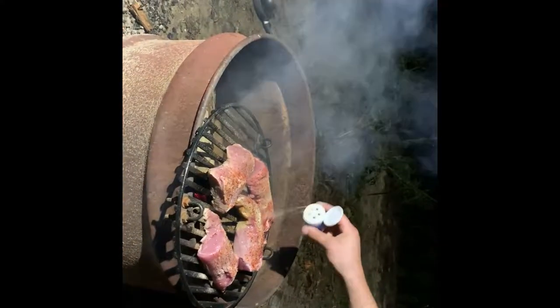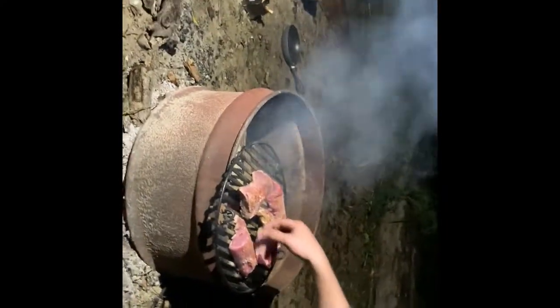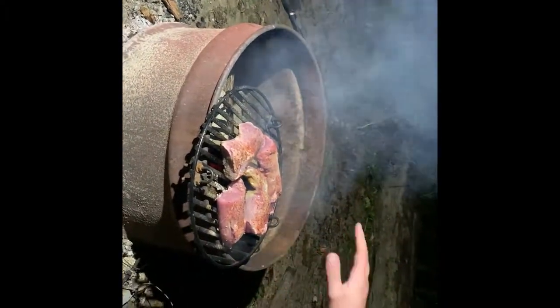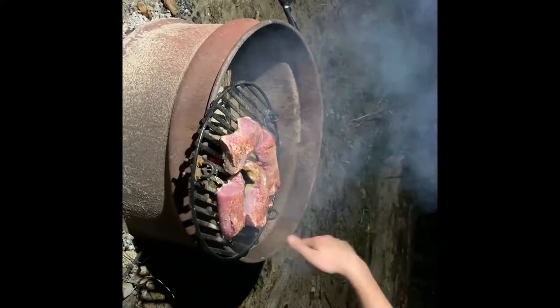We'll season it again once we turn them over. All right, so we're gonna let these cook for a little while. Like I said, this will be a little bit longer since we're having a little trouble keeping the fire going, but we did just set this grate on top of a little chunk of wood on that side and then balanced it on the ring of the fire.